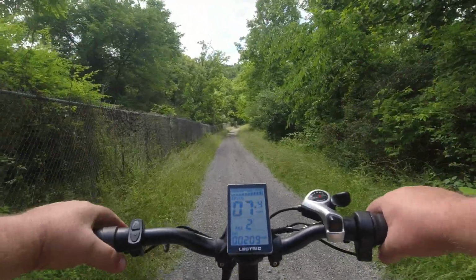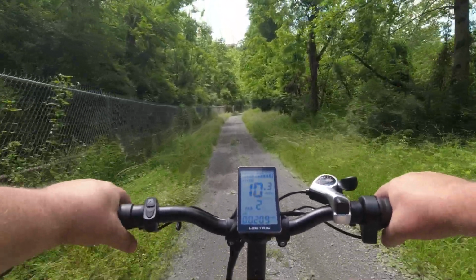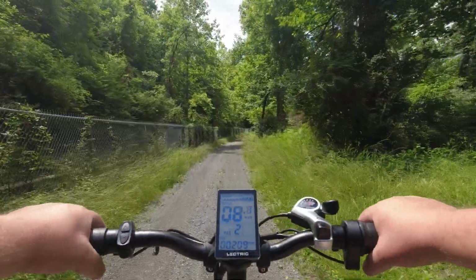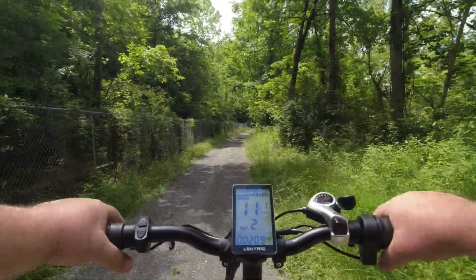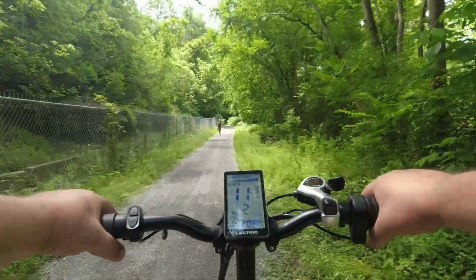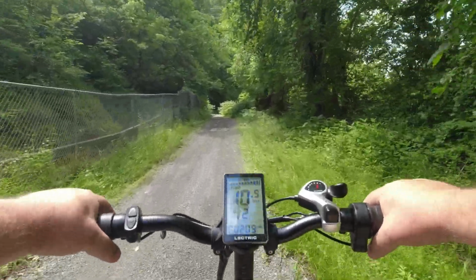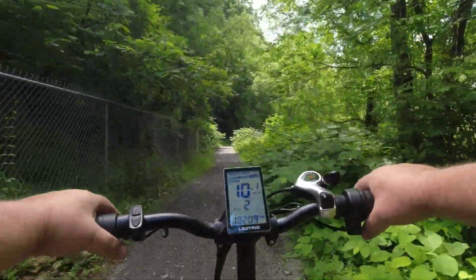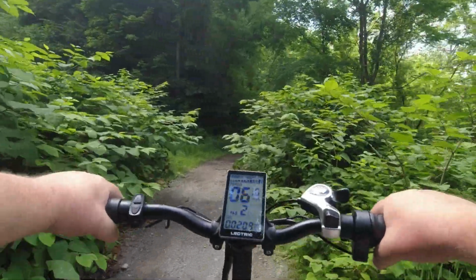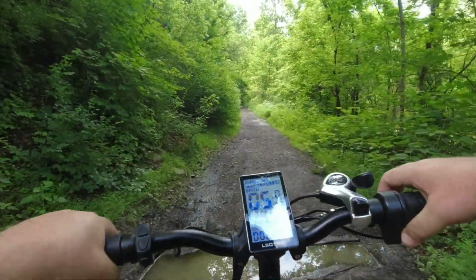I have a feeling we're going to be seeing a lot of high water because this trail goes along the West Fork River. I had to cross a bridge to get to this trail, and usually the West Fork River is pretty small, but it is very high today. How are you? At least there's some kind of human life out through here. But I tell you, this is very overgrown. And we've got a puddle.